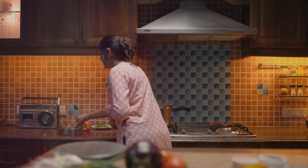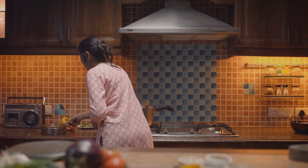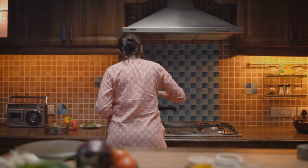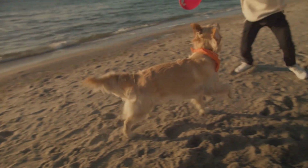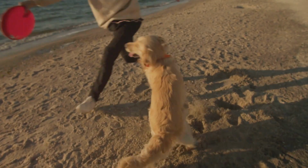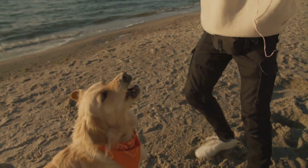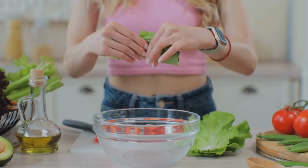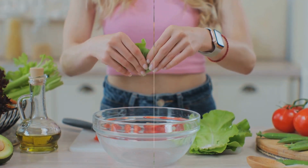Take onions and garlic, for instance. These everyday kitchen staples, while they add a punch of flavor to our dishes, can pack an entirely different kind of punch when it comes to your pet's health. Onions and garlic contain compounds known as thiosulfates, which are toxic to dogs and can lead to a condition known as hemolytic anemia, a potentially life-threatening form of anemia that results in the destruction of red blood cells. Yes, those innocuous-seeming ingredients can pack a punch when it comes to your pet's health.